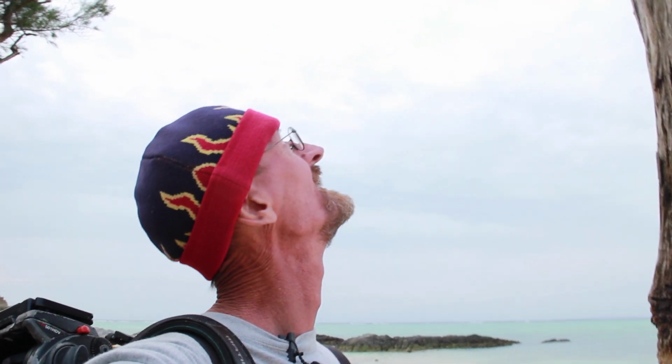This is what I came to see. What a crazy looking tree. So I'm going to have fun, take a few shots of this guy and see what we can get. This is awesome. I've got a couple of ideas to get some really funky looking shots here.